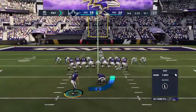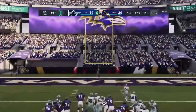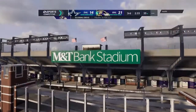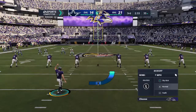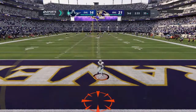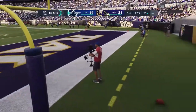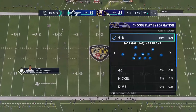Mark Ingram, his 2nd touchdown of the afternoon. And the Ravens have taken the lead. Tucker is able to connect on the extra point, and the lead is now 21-14, Ravens. Tucker now to kick it away following the touchdown. And this will not be fielded. It's a touchback and comes out to the 25-yard line.